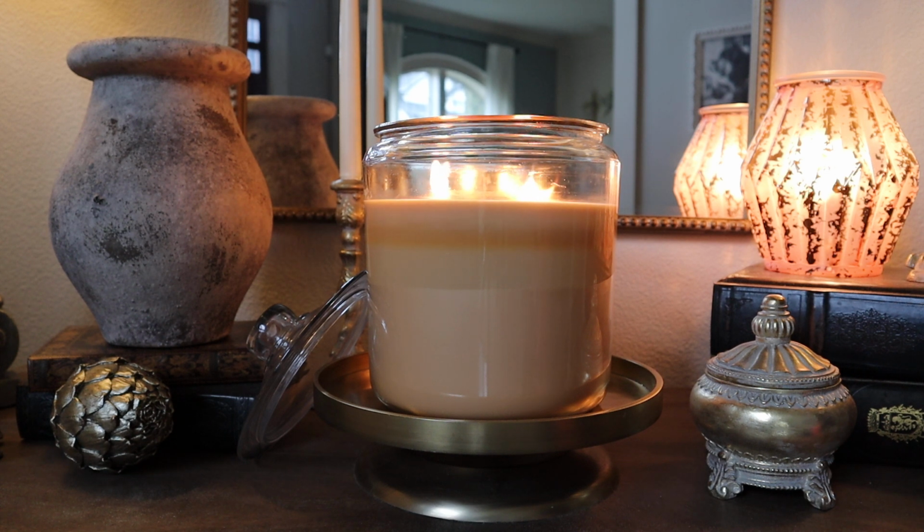I will say I have not experienced any sooting with this candle at all, so I'm actually quite impressed with the burn. I wouldn't call the burn quite as nice as the crinkle soy formula. I can kind of with this one see that line of demarcation where the wax pool typically ends up with each burn. But that being said, so far it's been quite a clean burn, and this pooled out so fast, you guys.